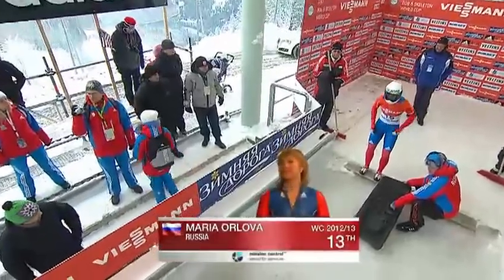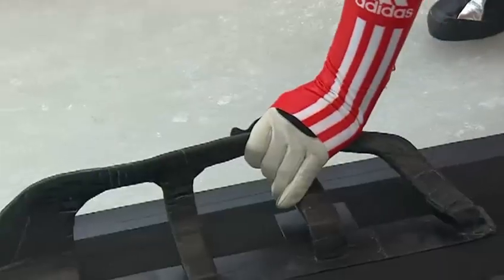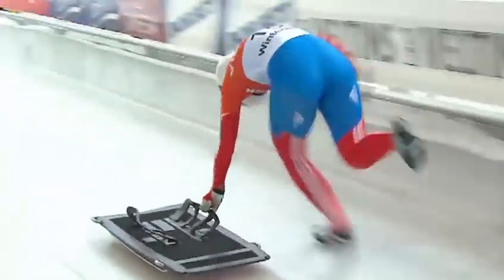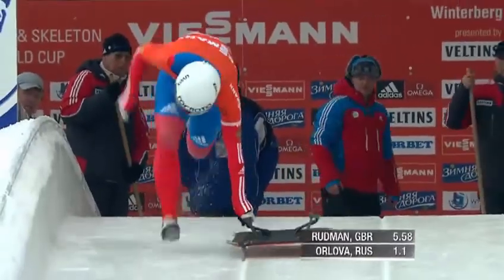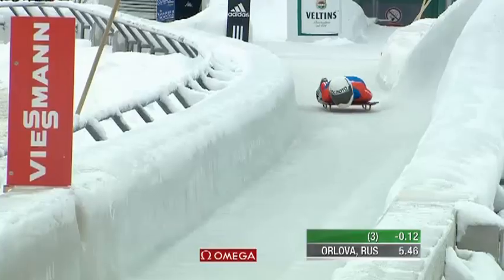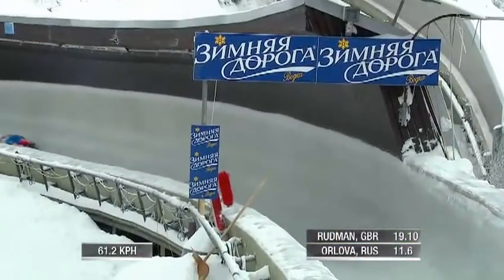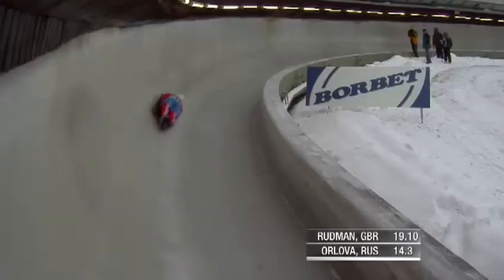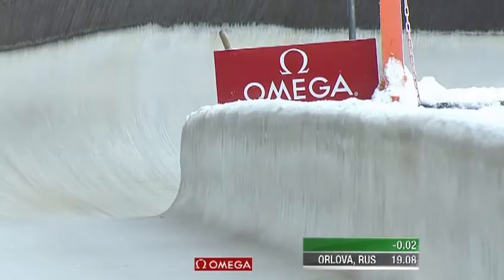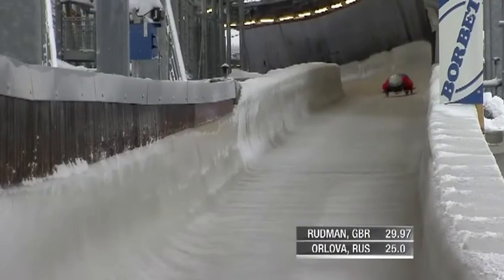Next up, Russia's Maria Orlova. Maria, 24 years old, with a degree from St. Petersburg University in sports psychology. And the German coach in a Russian hat, Willy Schneider. She slides on a Ducour sled. Good speed from her start. Lots of power from Maria Orlova. 5.46 getaway. Still with a slender lead as she climbs over the brow towards corner five.